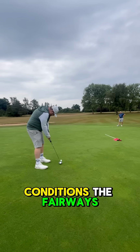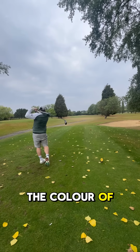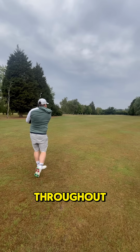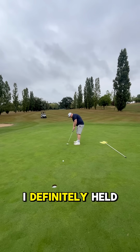As for course conditions, the fairways had browned out a little, and with the rain, they looked even darker on the day. But looking past the colour of them, they were playing very nicely, cut well and offering good lies throughout. The tee boxes were a good size to play from as well, and the greens were in excellent condition. They were smooth running and definitely held their lines well.